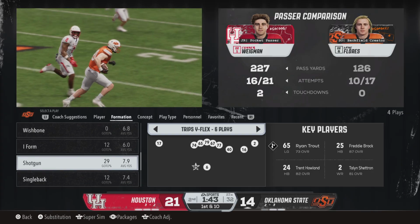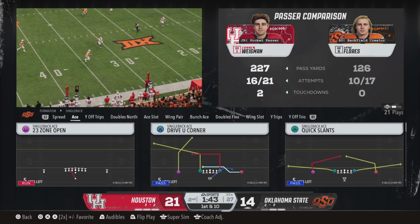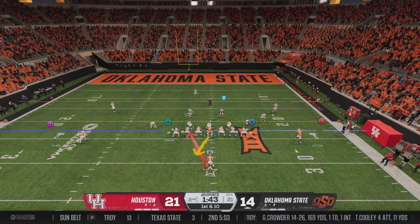And that's why they got to keep running the football, man, because play action is going to be a big part of this game plan. You've got to get this tight end over the middle of the field vertically and give him an opportunity because you just saw how dangerous he is after the catch.